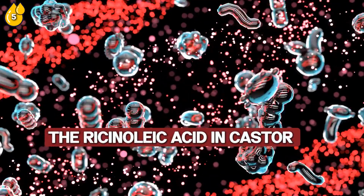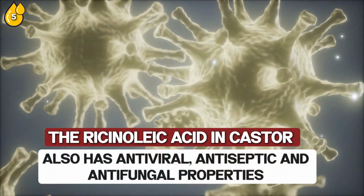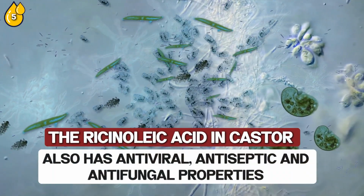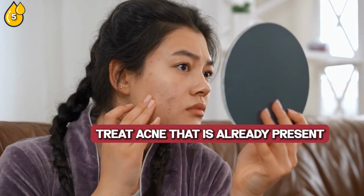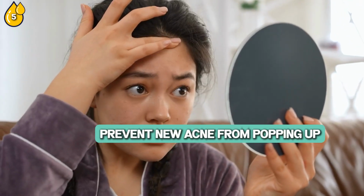The ricinoleic acid in castor oil also has antiviral, antiseptic, and antifungal properties. So, castor oil can reduce the size of inflamed pimples and kill bacteria causing redness. It can be applied daily or a few times per week, either to treat acne that is already present or to prevent new acne from popping up.